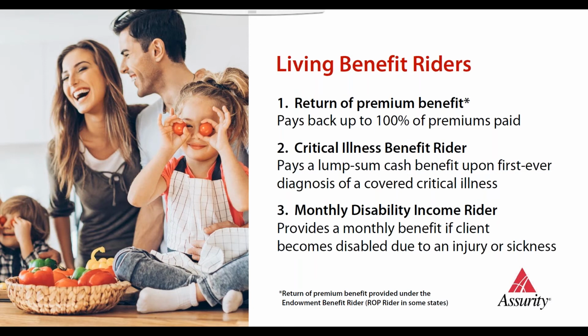One nice thing about our living benefit riders that I always like to mention is that, one, they are additional cost, but if they ever are activated, it's not going to lower that death benefit. And we always think that's really important, because if someone does have a critical illness like a heart attack or cancer, the likelihood of them needing that death benefit that's accelerated, like on other policies, is a lot more likely. And the likelihood of them qualifying for additional life insurance is unlikely until much later in life, where it's a lot more expensive. So we always like to mention that.